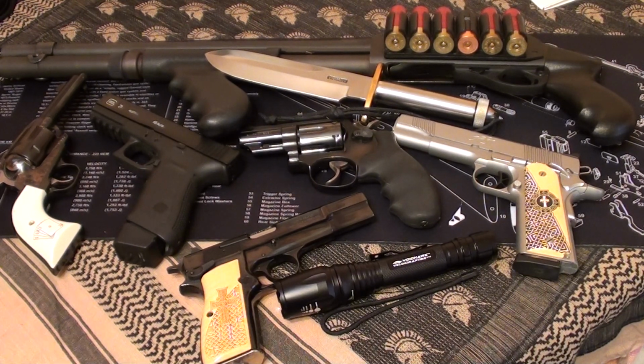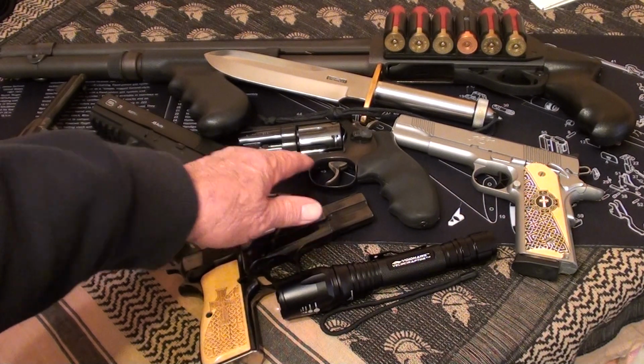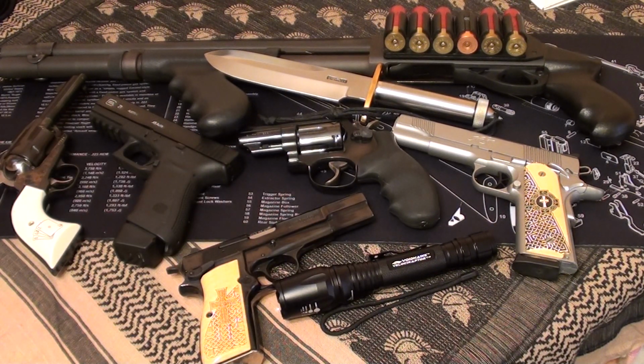Then up here, this is my Smith & Wesson Model 19 .357 Magnum. I've owned every Smith & Wesson revolver they make at one time or another, and I love them all. Haven't met one that I didn't like, but I always gravitate to the 19. That's my favorite Smith & Wesson revolver.